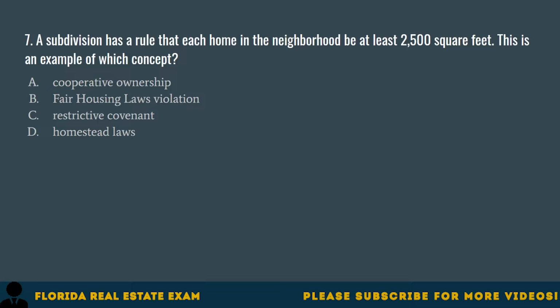Question 7. A subdivision has a rule that each home in the neighborhood be at least 2,500 square feet. This is an example of which concept? A. Cooperative ownership. B. Fair housing laws violation. C. Restrictive covenant. D. Homestead laws. The correct answer is C. Restrictive covenant.